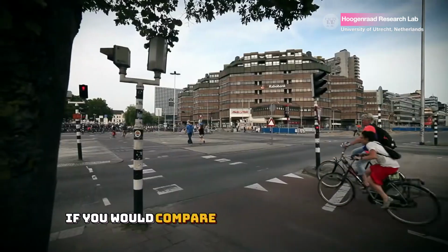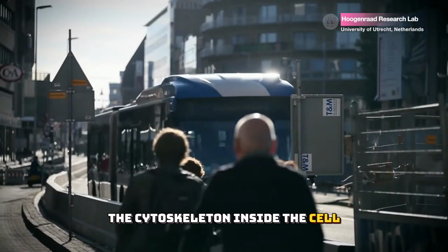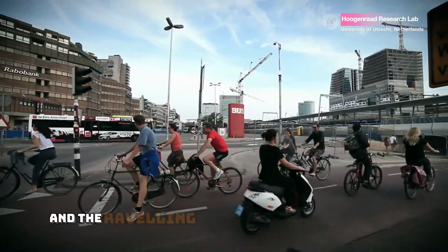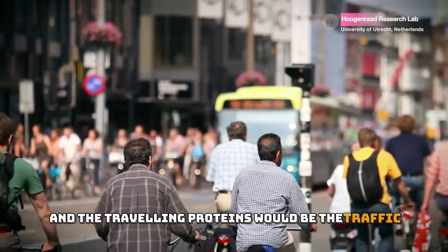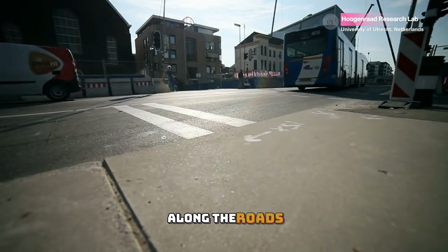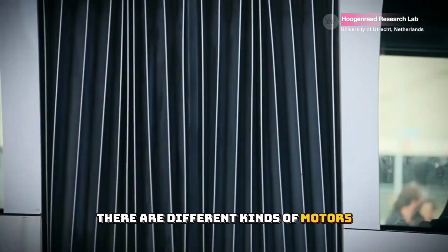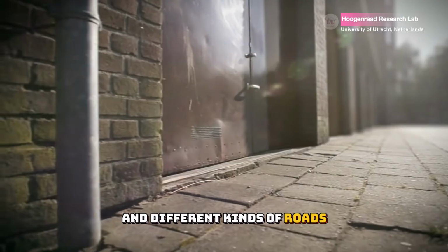If you would compare a nerve cell with a city, the cytoskeleton inside the cell would be the roads, and the traveling proteins would be the traffic. These materials are towed by motors along the roads. And just as in real life, there are different kinds of motors and different kinds of roads.